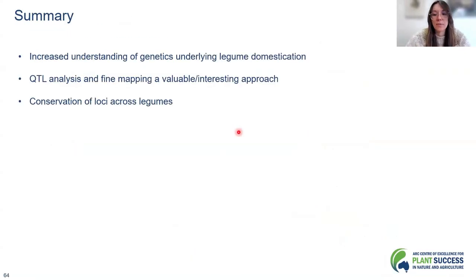So that was just some of the work that I've been doing in my PhD. Broadly speaking, we're hoping to increase our understanding about the genetics that are contributing to domestication traits in both bean and pea. We've convinced ourselves that this is an interesting and valuable approach of using this QTL and fine mapping framework, and that there appears to be value in pushing ahead for traits in the quest to find causal genes as well. And interestingly, we're seeing quite a lot of loci for a number of different traits that are conserved across legumes.